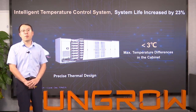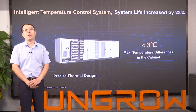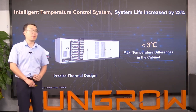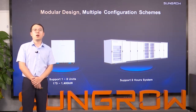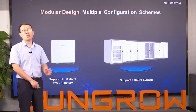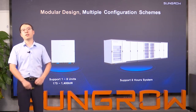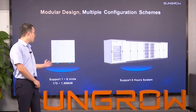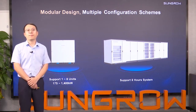Air cooling operates for 18 years, while liquid cooling for 22 years. So the system life is increased by 23%. So in addition to the change of heat dissipation system and PCS, how can we achieve the flexibility? The answer is our new DC-DC converter, SD 175 HV.